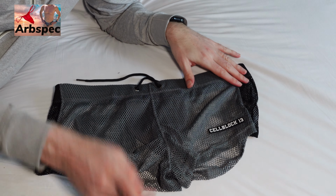But what do you think, guys? What should I wear underneath? What would you be comfortable wearing these at? Let's actually get something here and play around with what it looks like.